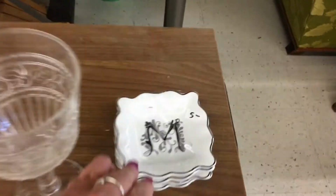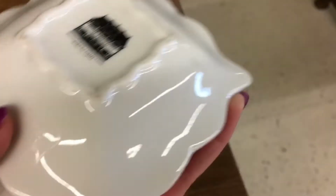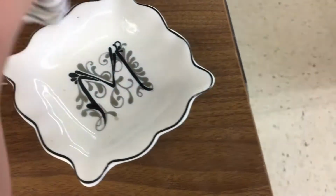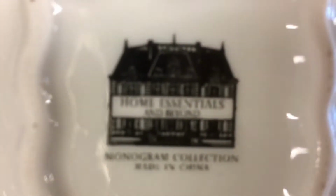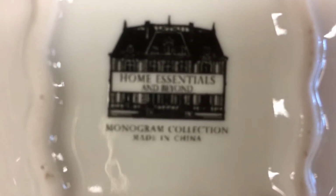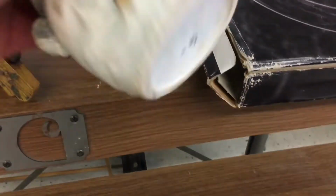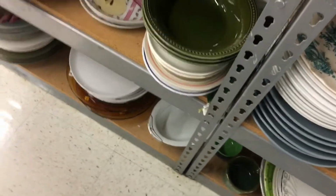I noticed this really pretty set of coasters with an M on them and went to pick them up and almost dropped the last one, because the last one was not in the taped set. I was unable to make out the mark on the back or any of the writing, even when I tried to zoom in, so I passed on those, but those were really pretty. Again, picking up any type of creamer sugar dish there.